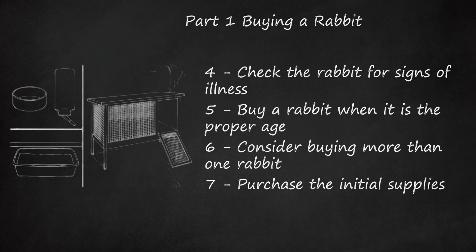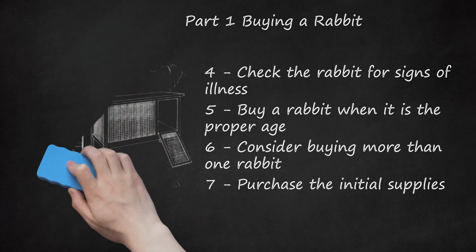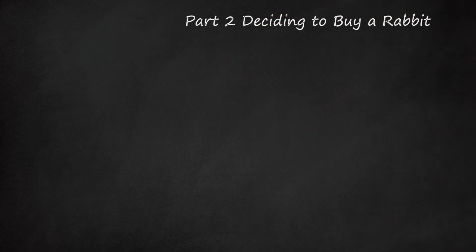In addition to purchasing fresh vegetables from the grocery store, you should also purchase fresh pellets and hay from the pet store to feed your rabbit. The staff at your local pet store can give you additional assistance with purchasing all of the necessary supplies for your rabbit. Part 2: Deciding to buy a rabbit.